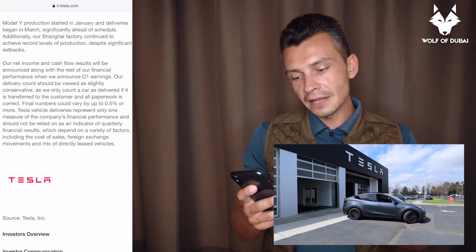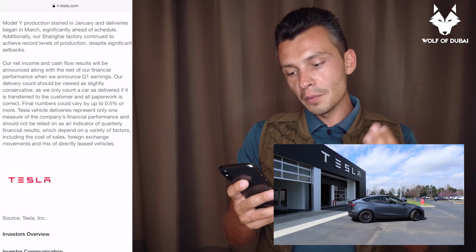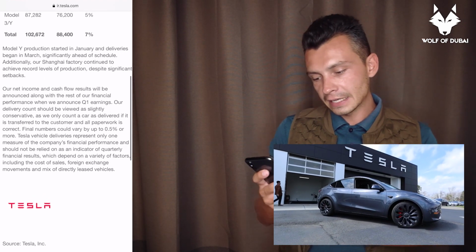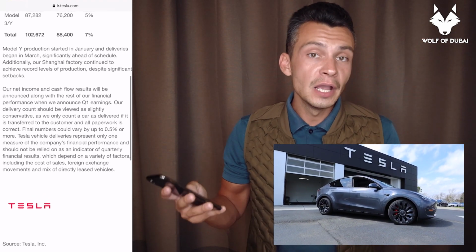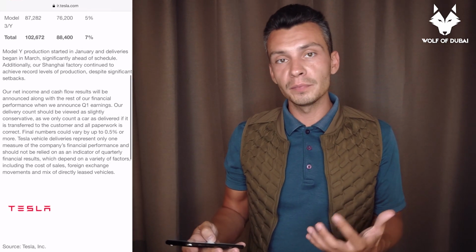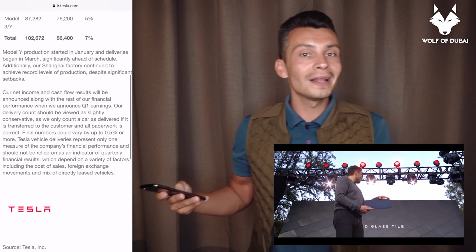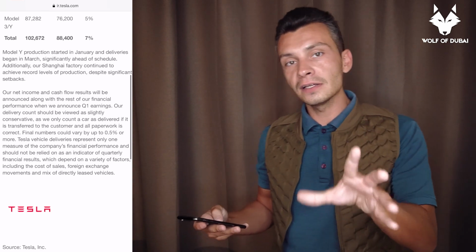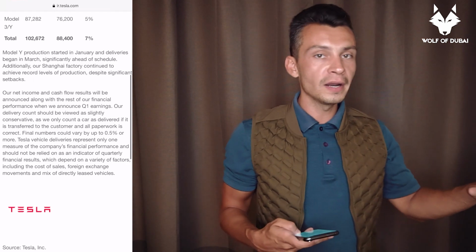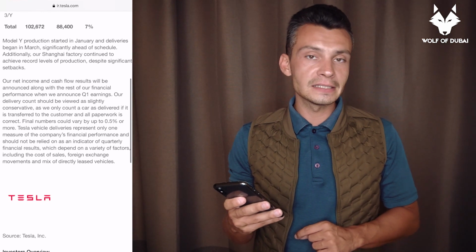Tesla vehicle deliveries represent only one measure of the company's financial performance and should not be relied on as an indicator of quarterly financial results. Obviously, because there's much more revenue through other parts of the company. We have the solar business, the energy business, and we have seen significant growth numbers there as well. Now obviously everything will be slowing down, but before that I think we can have a pretty good Q1, but this is another topic.